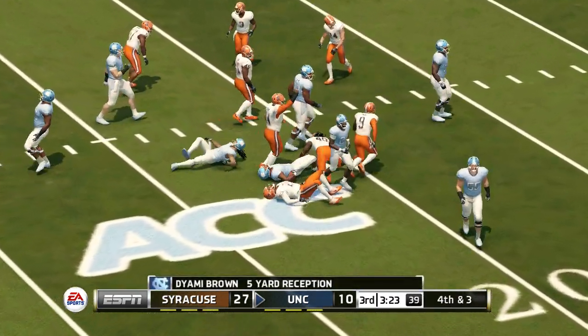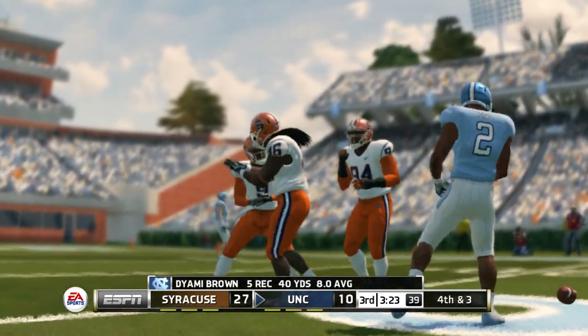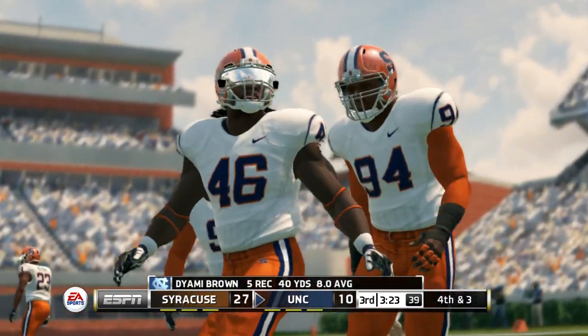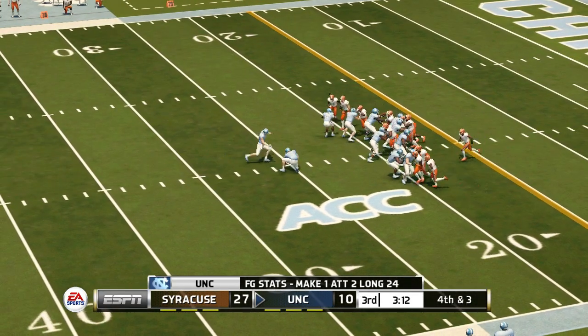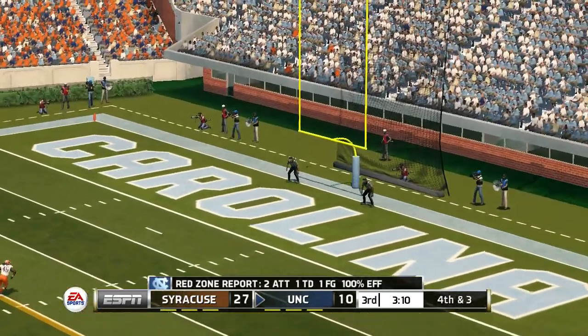He finds his man, and they take him down immediately. Brown picks up about 5 yards on that hookup. Fourth down. They'll line it up for the field goal. The kick is up, and it's through the uprights.